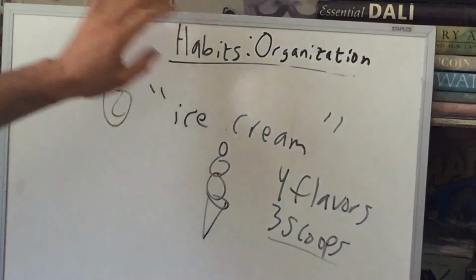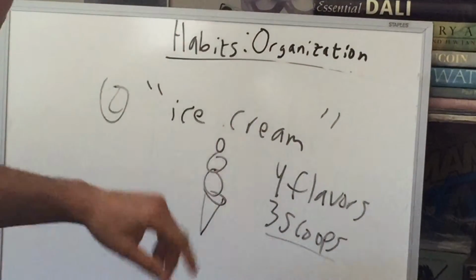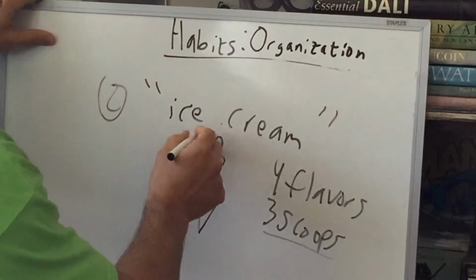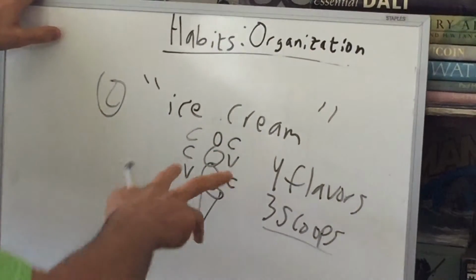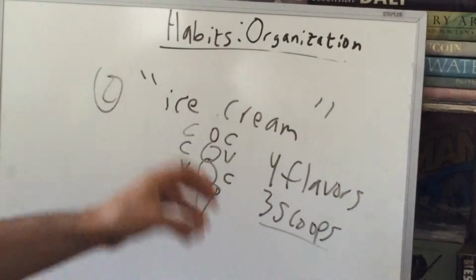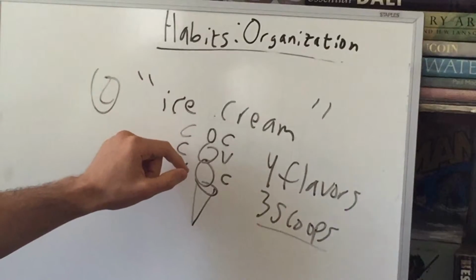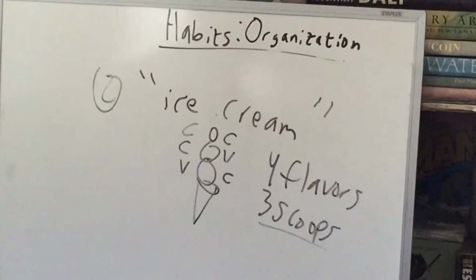Okay, so here's how the problem works. You have 4 flavors, so it could be vanilla, chocolate, strawberry, raspberry. And you get 3 scoops. Now, for the purposes of this problem, the order of the scoops doesn't matter. So if it's chocolate, chocolate, vanilla, or chocolate, vanilla, chocolate, we're going to count these as being the same thing. So the question asks, how many different ways can you get 3 scoops using 4 flavors? And you're allowed to, as you've seen in this example, reuse flavors, but we don't care about the order of the flavors.